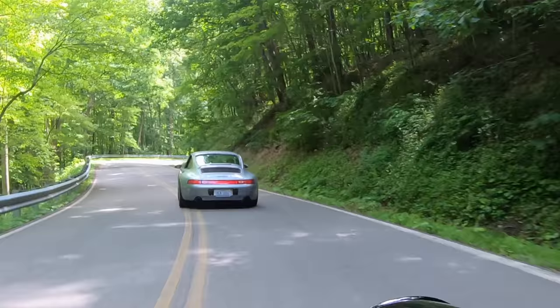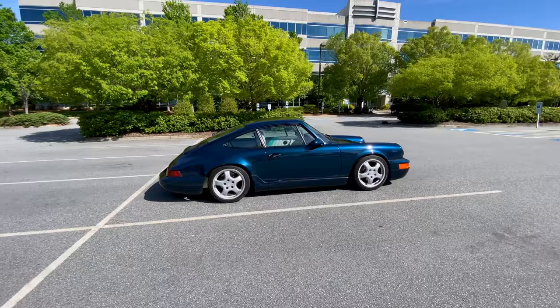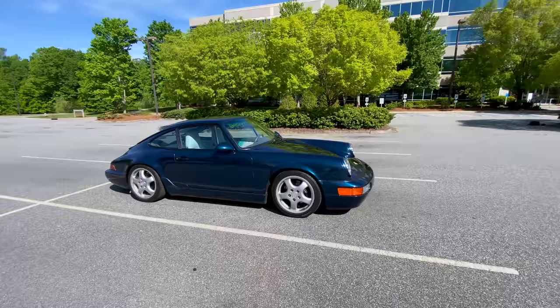I know some guys look at KW V3s to put on their 993. It's a different kind of coilover. I have those on my 964. I prefer the feel of the Bilstein. By the way, I'll be doing a comparison between those two suspension setups once I get my 964 back.